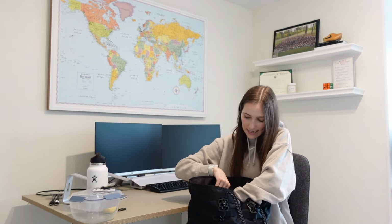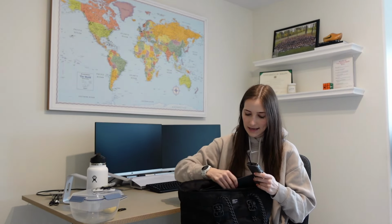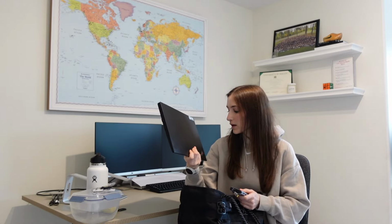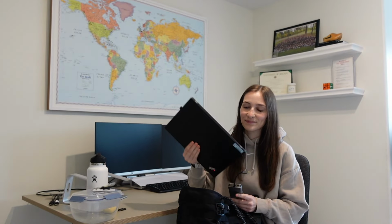This bag has a little laptop pocket, and in that I have the adapter for my monitors that are in the office, and then I just keep my laptop in here. And this is my work laptop. It is the Lenovo ThinkPad. I don't love her, but she gets the job done and it's fine, but she fits in this bag and that's what's important.